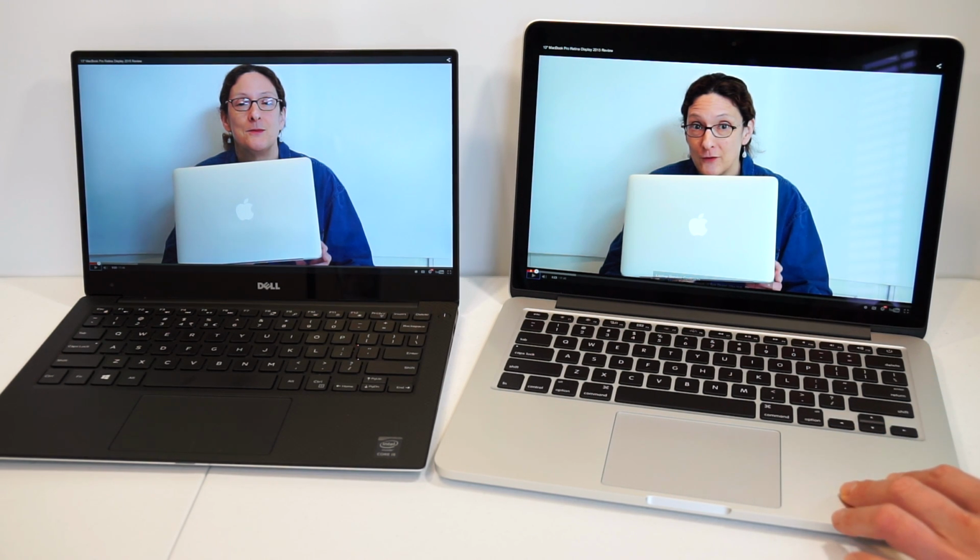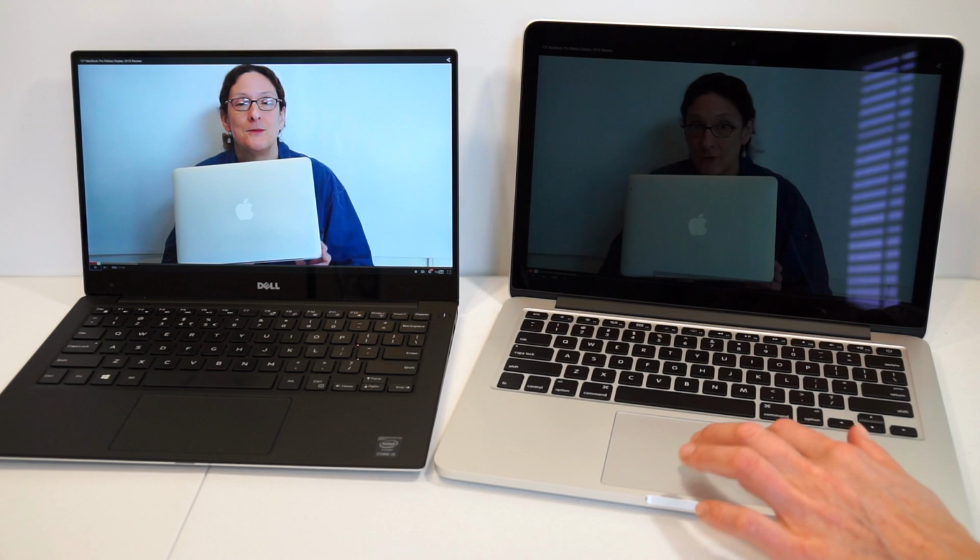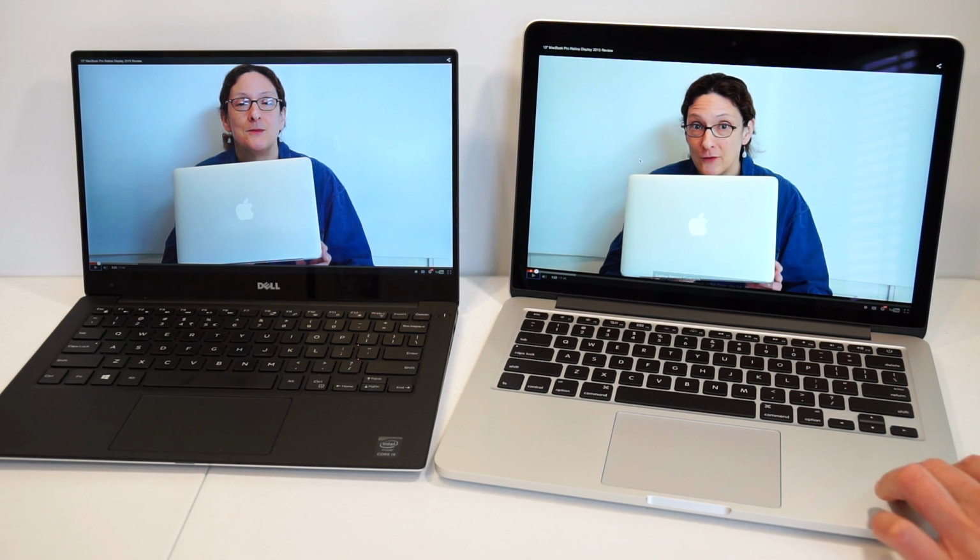The Iris 6100 graphics and the more powerful CPU in here mean more frames in your game. So playing something like Diablo 3, for example, see about 8 frames better on the Mac. Now, the game selection on the Mac isn't so bad, but for those of you who are going to put Windows on here, say Boot Camp or something to play your games, then you'll notice the difference.